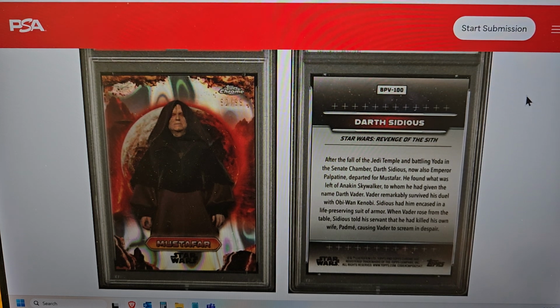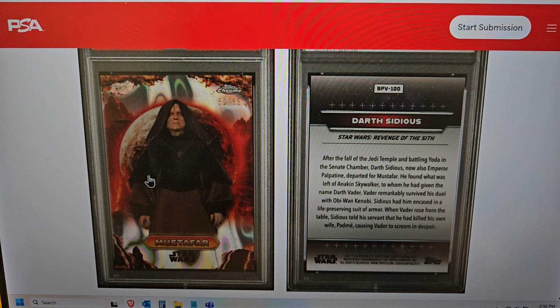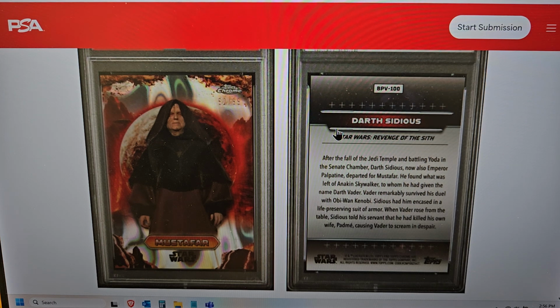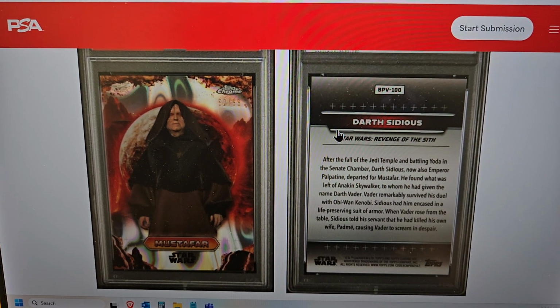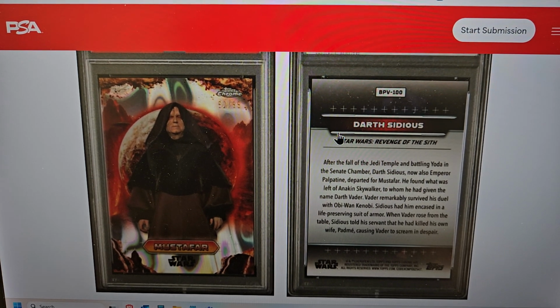I looked at the edges, the corners, the surface, and the centering. A card like this with no clearly defined borders is tough to establish centering, but I do my best where I can. But clean surfaces, sharp corners, clean edges. There's only so much I can do, and I only sent cards to PSA that I felt had a shot at a PSA 10. That's what I was aiming for. Something that I felt could get a 10.